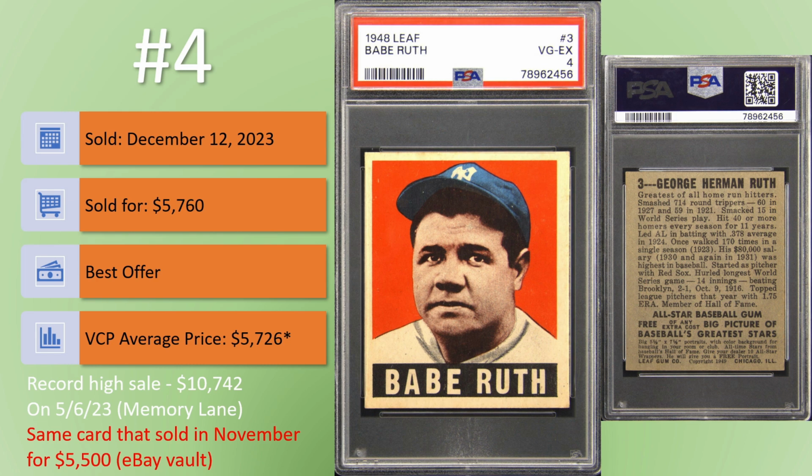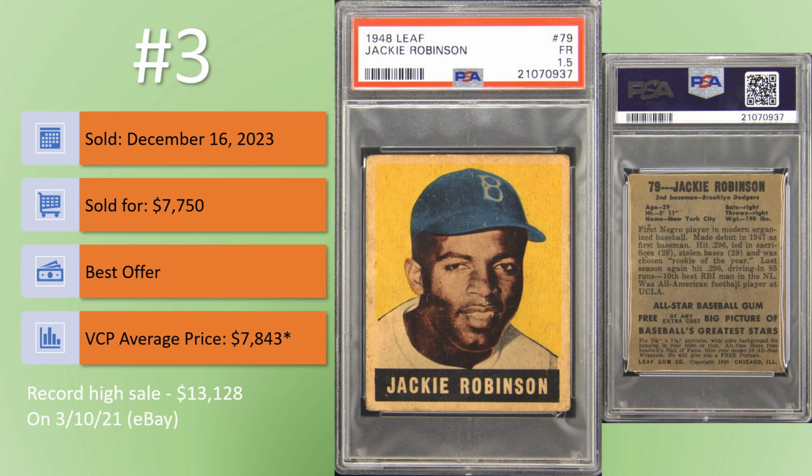At number 3, we have another 1948 Leaf Jackie Robinson. Again, a little bit better grade. We're looking at a 1.5. This one sold on December 16th for $7,750. It was a best offer. The current VCP average price is $7,843, so that's around the current VCP average price. But again, this particular sale was not in VCP's database. The record high sale for a 1.5 was $13,128 back in March of 2021 through eBay.